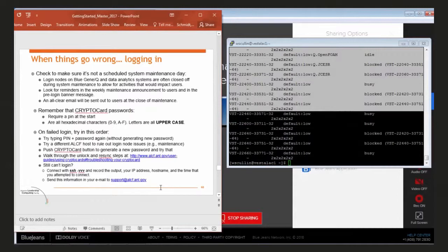And if all of those things fail, try connecting with SSH -vvv with as much information about the host you're logging in from and the time that you're attempting to connect, and get in contact with support at alsf.anl.gov. And someone on the help desk staff usually can help sort things out. Most of the time, it's not a major issue.